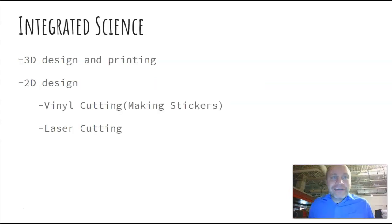So what makes integrated science so awesome? The kids get to learn how to do 3D design and 3D printing, and then we do 2D design, which leads to vinyl cutting, where they make their own stickers, and laser cutting, where they see a laser cut out the pattern on cardboard. It's super fun for kids.